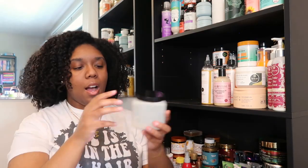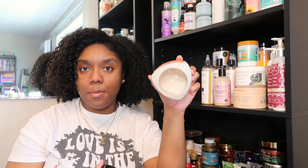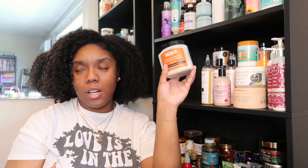So I have the Sauce Beauty Smoothing Curl Hair Mask. This is the Honey Chia Chai situation, and y'all, this is the gift that literally keeps on giving. I'm at the bottom. I can see the bottom of the container, but I bet you I get like 2 uses out of this. Like, the slip on this is crazy. The spreadability on this is absolutely insane. I don't know how they did this.